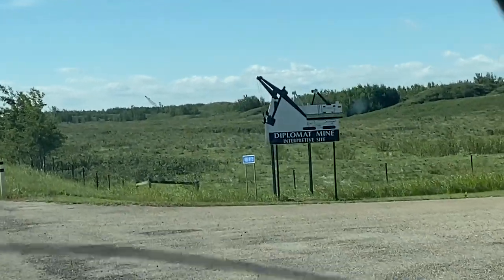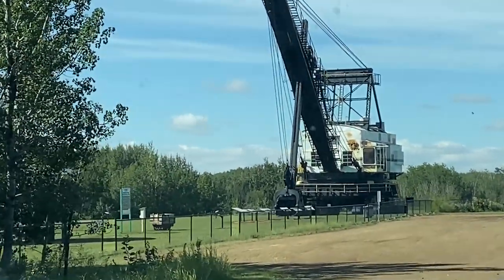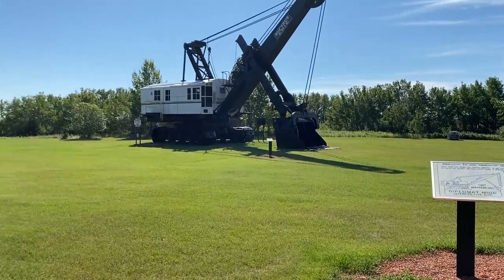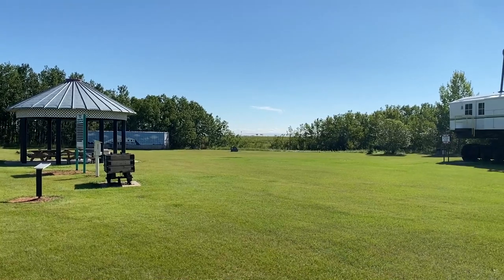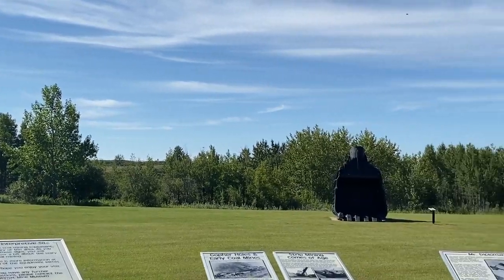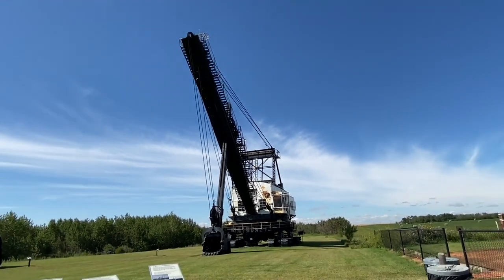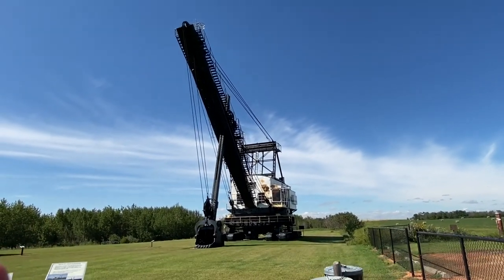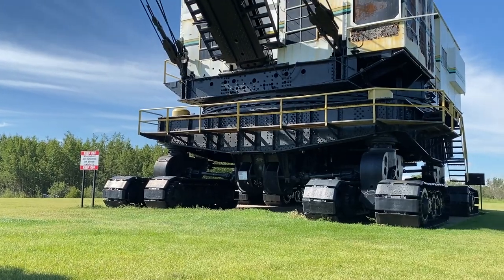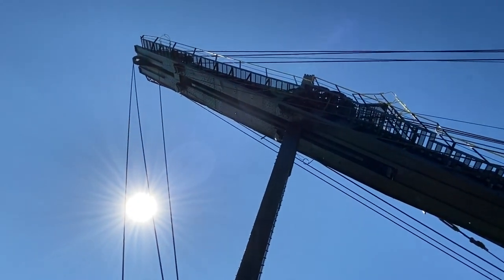Just another stop over at the Diplomat Mine interpretive site. A little interpretive center with all the old mining equipment from the 1920s. Back in 1927, when this was used, it was actually the largest piece of machinery for mining in the world, back in 1926 or 27. There's no real way to show you guys how big this machinery actually is.